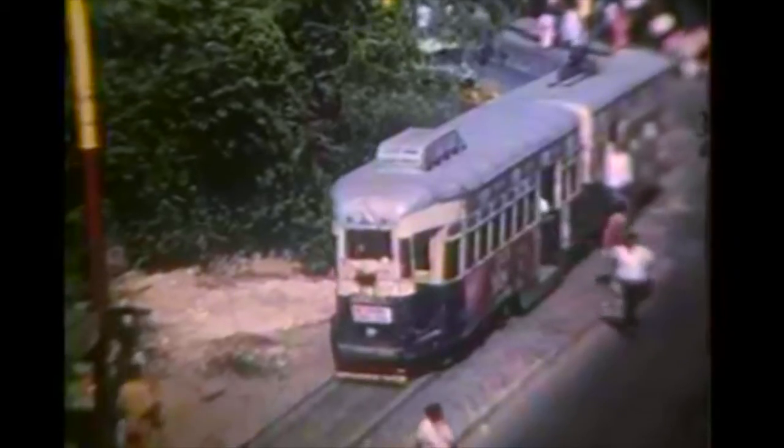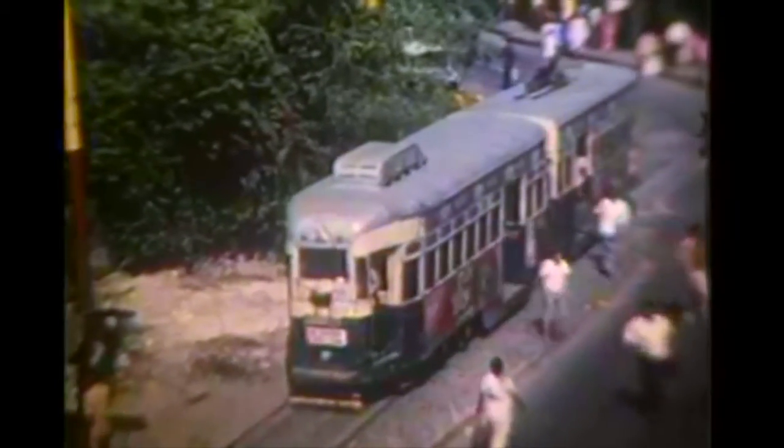Dating from 1931, English-built 307 was the oldest car filmed by Mike Russell during his visit in 1989. There were also plenty of other Ks, most still powered by their ever-reliable English electric motors.